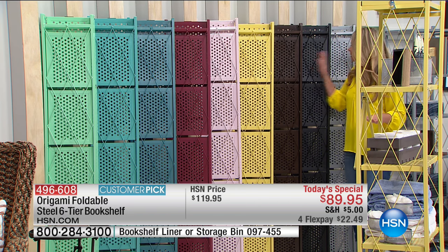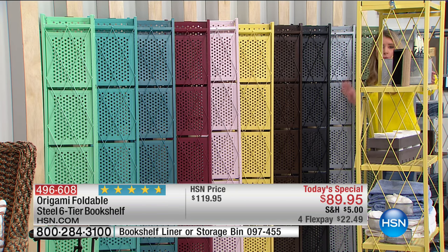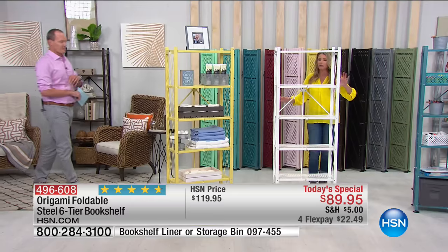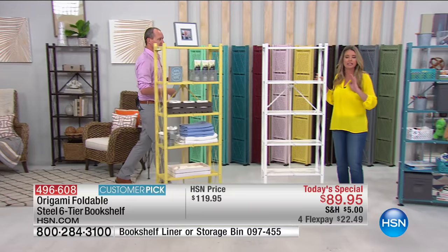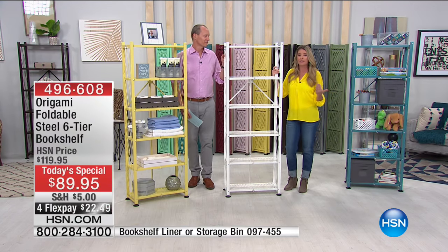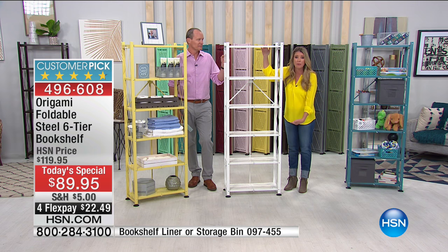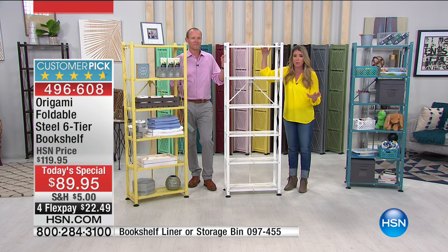The bronze, the black, and the silver right here, the platinum, and of course the white. Let's talk about dimensions on this as well, because this is another thing that I love about this. I'm about 5'3 in heels, okay? This stands almost 5 feet 5 inches tall. It is very solid. This top shelf can hold the same amount of weight as the bottom one, so you don't have to worry about the weight capacity.